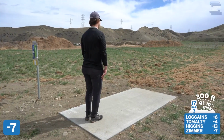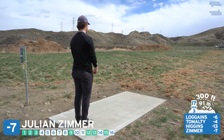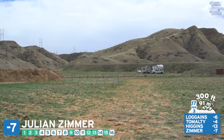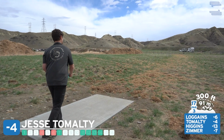And Noah leaving it a little bit left, but again, not getting a big skip, so it works out all right. Yeah, and he hasn't had trouble with those ones that he puts out to the left and a little long. Seems to be his money range for the putts. And that's left from Julian. That is wide to the left.